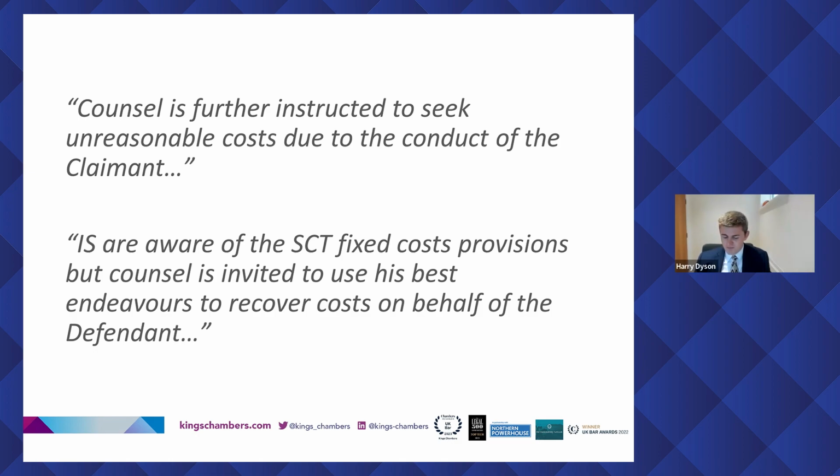So what can we do? And the answer in short is more than this. These are snippets from, albeit I've made them up, but they are perfectly reflective of the sort of instructions we might get. And it's where we're instructed. So counsel is further instructed to seek unreasonable costs due to the conduct of the claimant. Second one, instructed solicitors are aware of fixed cost provisions, but counsel is invited to use his best endeavours to recover costs on behalf of the defendant.